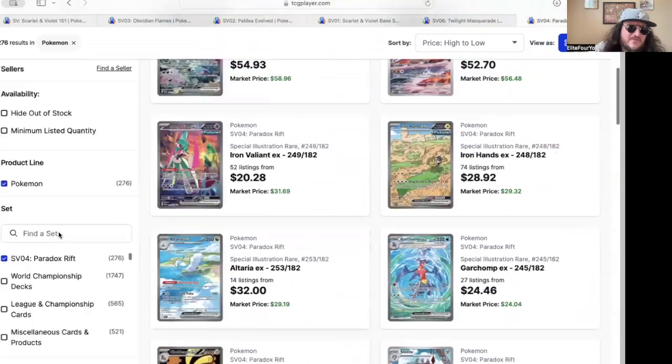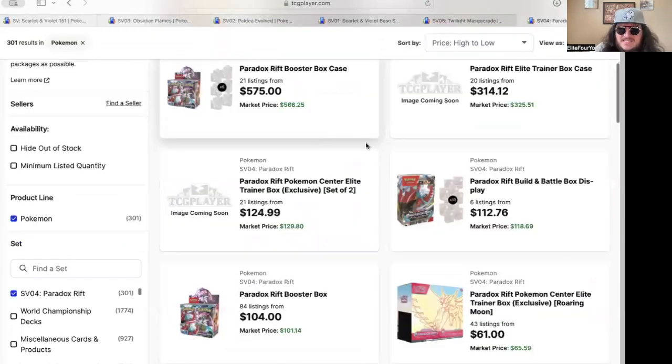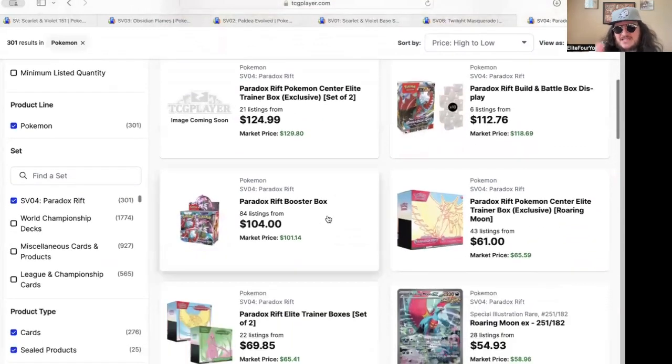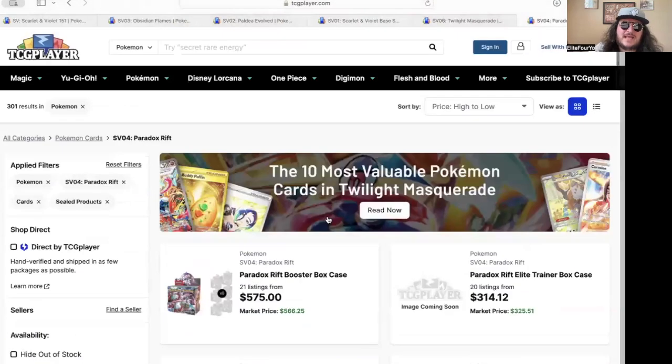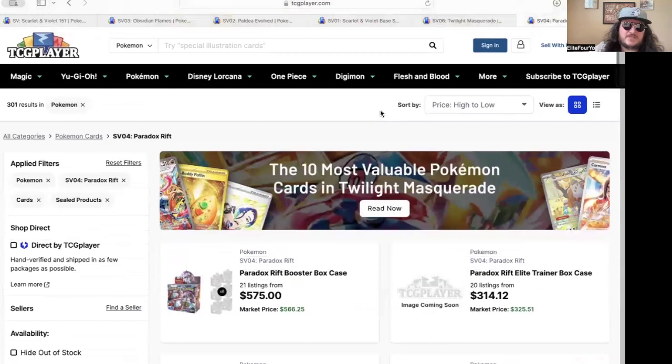If I look at where the values are, sealed product, booster box currently sitting at about $100. So nothing too crazy right there. So I wouldn't invest in Paradox Rift either, but maybe that actually works in the opposite way. If other people are feeling like what I'm feeling and saying that Paradox Rift is just an average set, and that's probably what I would say it is, maybe there's more value there for investment if fewer people are actually investing in it, right? So maybe that's another avenue to explore.